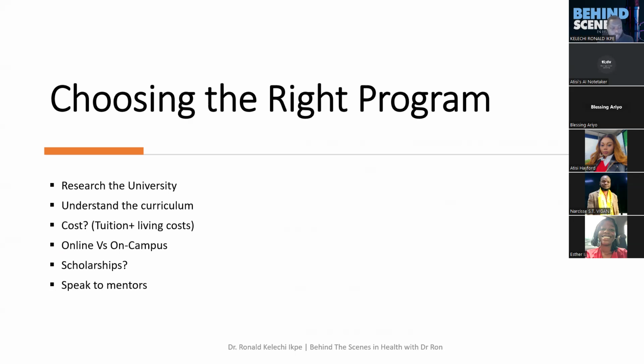Then lastly, and I think most importantly, is to speak to mentors, really, people who are in this space, to understand what it is about. Because for you to cough out 20K to say you're going to study a degree, I think you must be pretty sure about what you're getting into.